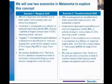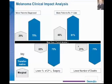One is the marginal shift, and the other on the right-hand side is something much more transformational, where we've really ramped up the potential impact. Let's look at the next slide, what the impact of that is. A couple of analyses I want to show you here. The first is what's the clinical impact?